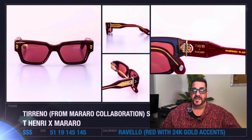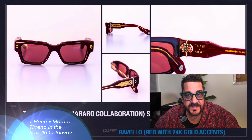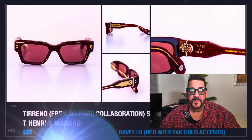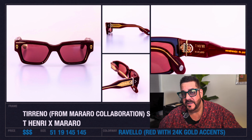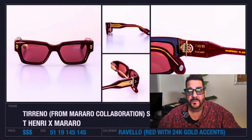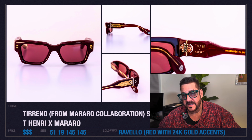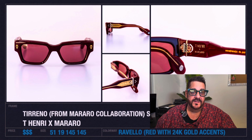Now this next piece, I absolutely adore this piece. I adore the piece itself. I adore the colorway that it comes in. Oh my, this is really something. So this is the Tirreno. It's from the Mararo collaboration between T. Henri and Mararo. Mararo is a 4th generation tailor in Italy, very well known in Italy. So this piece is considerably more expensive than some of the other ones we've looked at. It's a 51 eye size, 19 nose bridge, and a 145 temple arm.